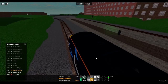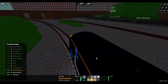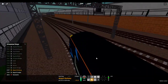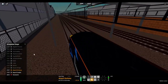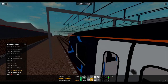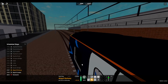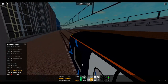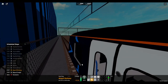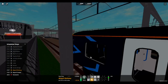Welcome on board this Stepford Connect service to Airport Terminal 2. The next station is Stepford Airport Parkway. We will shortly be arriving at Stepford Airport Parkway. Please mind the gap between the train and the platform.